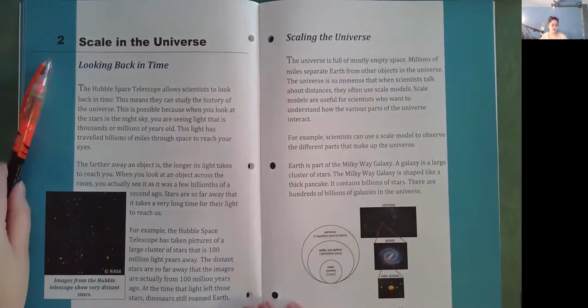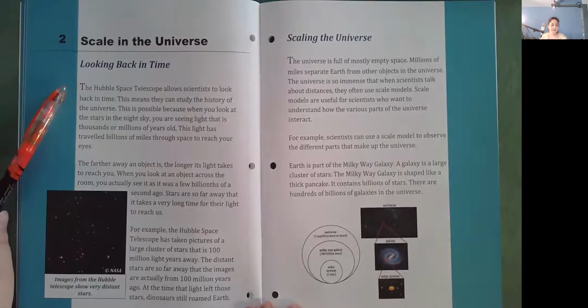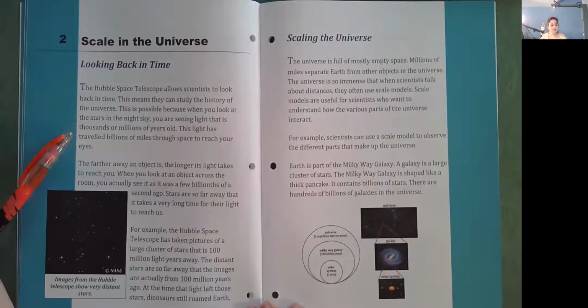Scale in the universe. Looking back in time. The Hubble Space Telescope allows scientists to look back in time. This means they can study the history of the universe. This is possible because when you look at the stars in the night sky, you are seeing light that is thousands or millions of years old. This light has traveled billions of miles through space to reach your eyes.